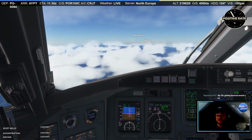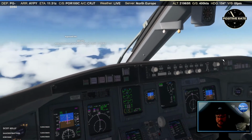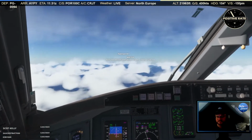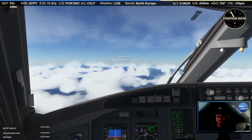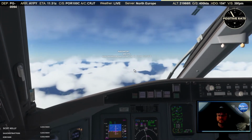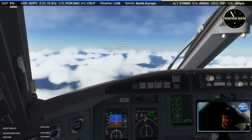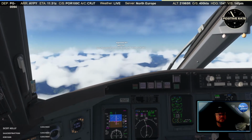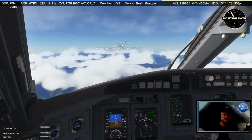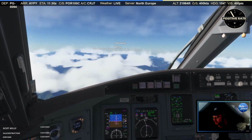CRJ getting bounced around. Yeah, there's definitely a lot of turbulence here. Better get the seatbelts on. It'll be all those mountains, that's why. What do they call it? Mountain turbulence? I think they just call it mountain turbulence, don't they? Because you get all these updrafts and downdrafts as the air moves over the mountains, and you can feel it.